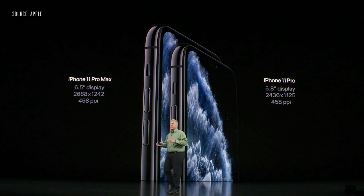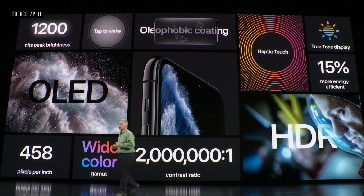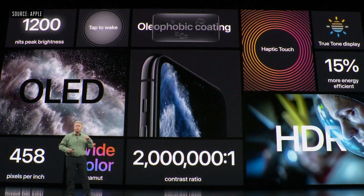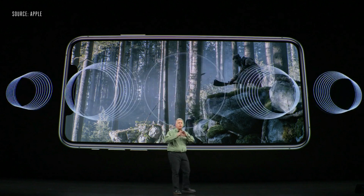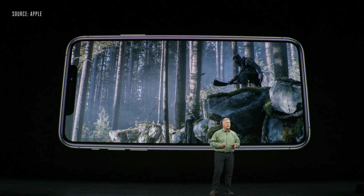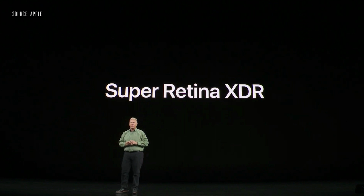They have the highest pixel density of any display Apple makes. It's a new OLED panel that has 2 million to 1 contrast ratio, P3 wide color, True Tone, Haptic Touch, and now a much brighter, up to 1,200 nits. That's incredibly bright while also being 15% more energy efficient. In addition to that, it has the spatial audio sound that Cayenne told you about. It has HDR10, Dolby Vision, Dolby Atmos. So we decided it's worthy of a new name. We call it the Super Retina XDR display.